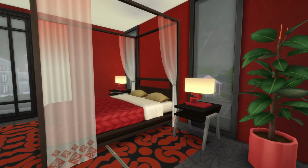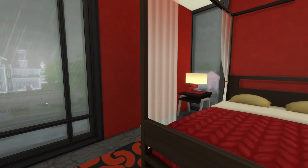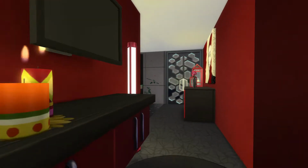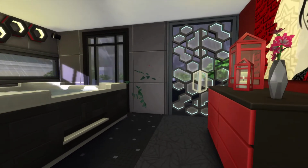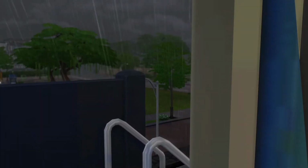And I love this 4-poster bed with just the shears on the side. I think that's City Living. It just captures that kind of luxury plus modern, even though it's very simple. And just a beautiful TV with a little seating area and a private hot tub this time. So cool. And then they have their own exit to the patio.